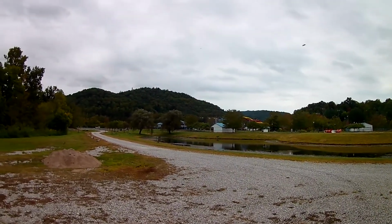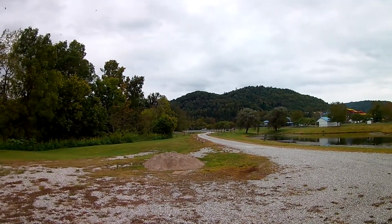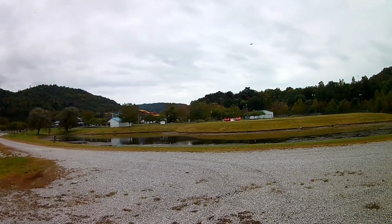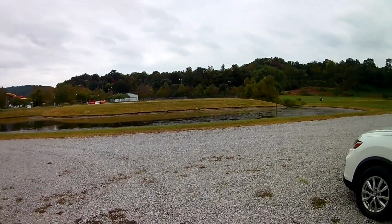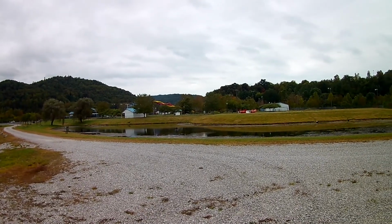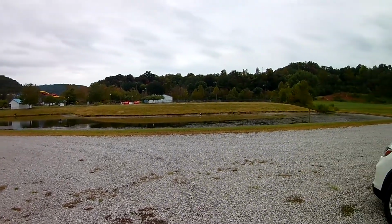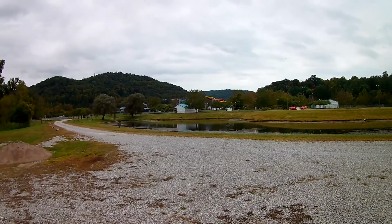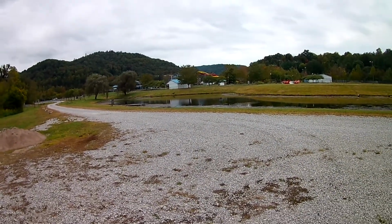So the weather conditions are fairly calm. There is definitely a gentle breeze going on. The temperature is about in the low 70s, and the water has a lot of vegetation on it. So we'll try our buzzbait here, try our luck here, and then if not, we would definitely move to another body of water.